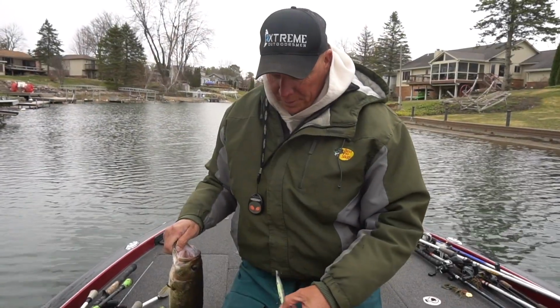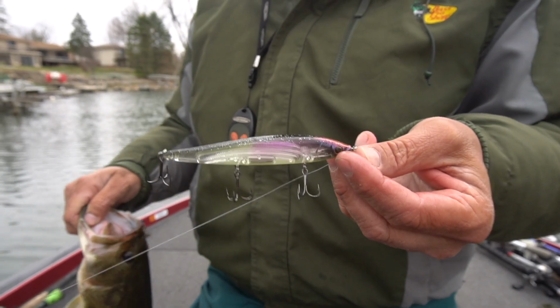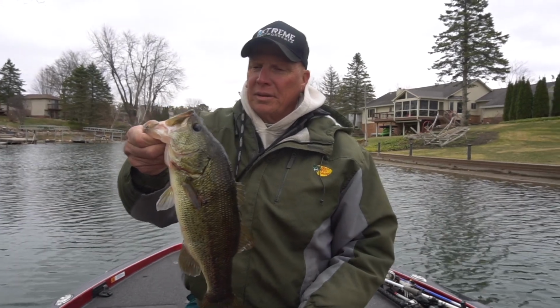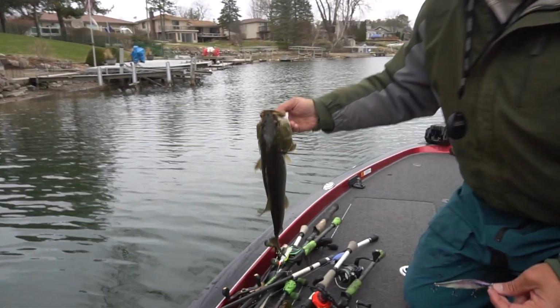Just changed up jerkbaits, guys, and put on that Stunna. It's called Northern Lights. It's a super good jerkbait made by Stunna. I caught this fish right here. It's a good one. Alright, we're gonna turn loose.